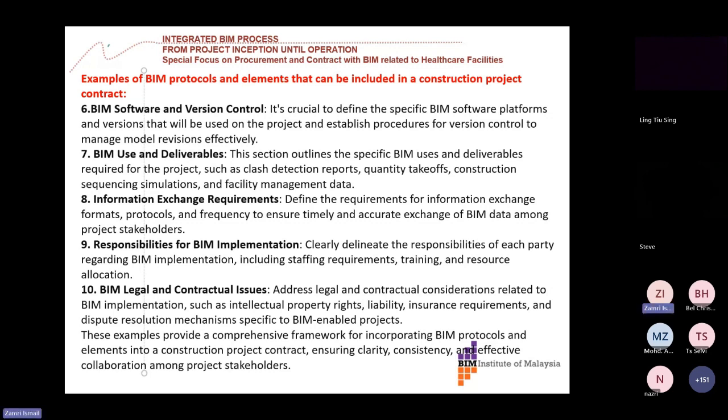And number eight, information exchange requirements. This will define the requirement for information exchange format, protocols, and frequency to ensure timely and accurate exchange of BIM data among project stakeholders, so that once it's spelled out in the contract, there's no dispute and everybody has to comply. Responsibilities for BIM implementation. It should clearly delineate the responsibility of each party regarding BIM implementation, including staffing requirement, training, and resources allocation. This is the part where we may have problems.